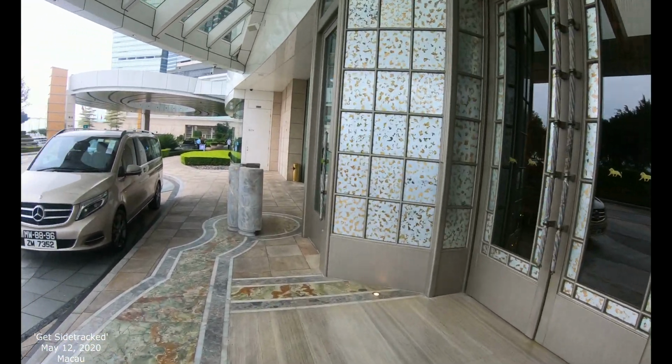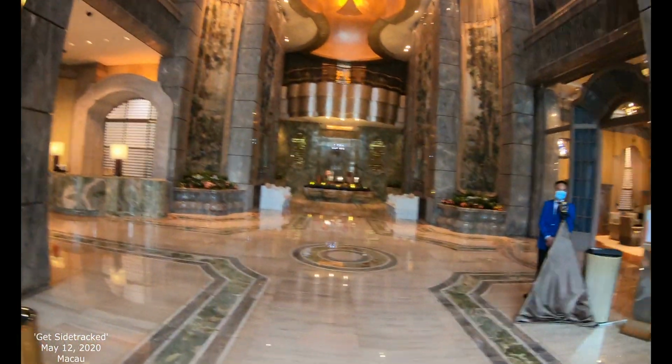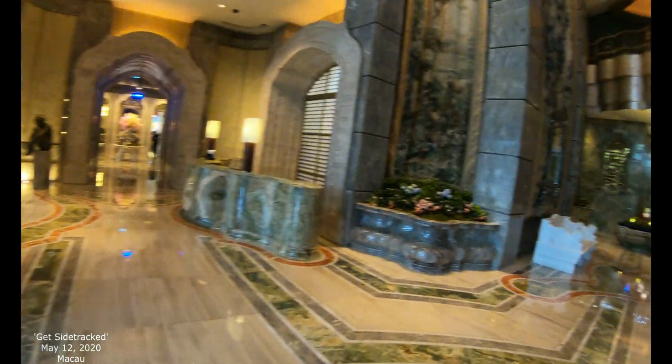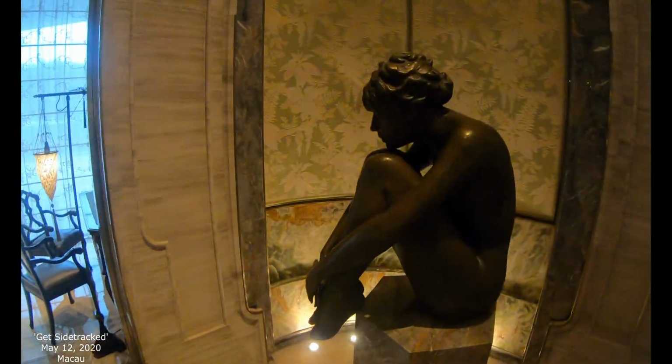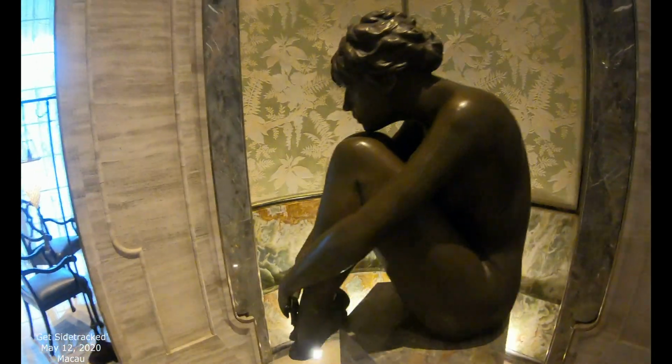So let's see. There's the front lobby right there, but we're just going to go right in so you can see some of the other parts too. There are always heat checks. Let me just see, I guess we'll start here. It's an office desk. I guess this is more or less the lobby as well. See this person thinking? Western woman, I think. Okay, let's keep on going.